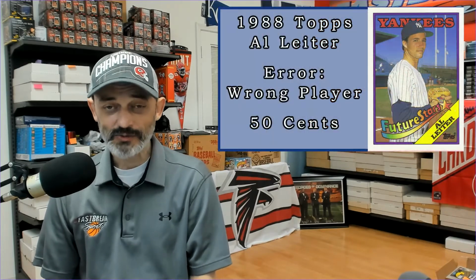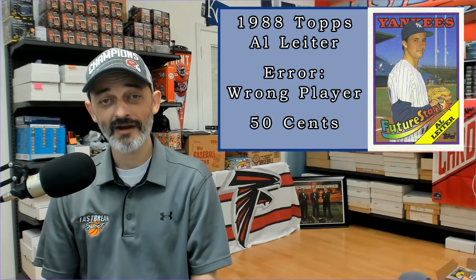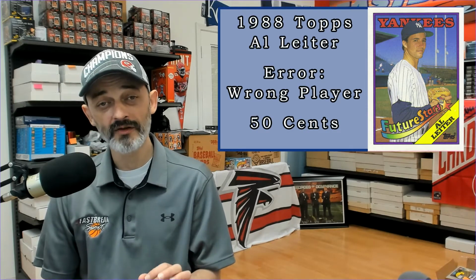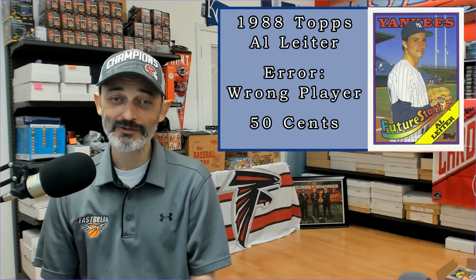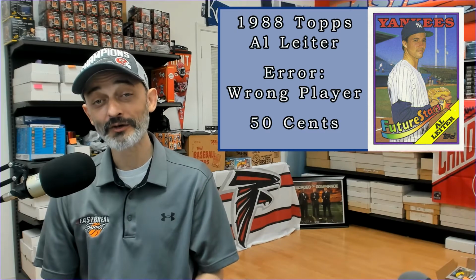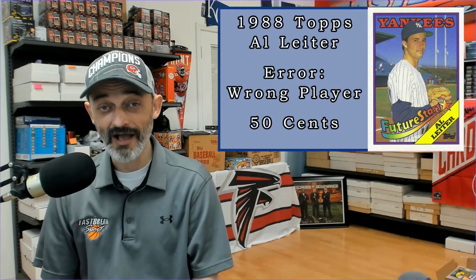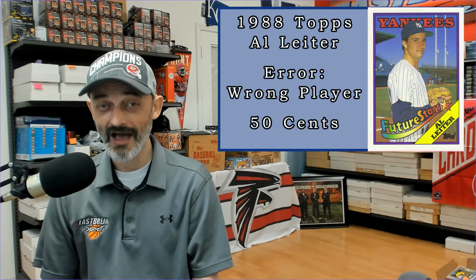Let's get into it. Starting off our list at number 10 is the 1988 Topps Owl Lighter rookie card. If you went through cards in 1988, you probably saw there are two different Owl Lighter pictures. Topps produced quite a few of both, so the value's only 50 cents, but one of those pictures is of Steve George. The only contribution he really had to Major League Baseball was being mistaken for Owl Lighter, and that's our number 10 error card, 1988 Topps Owl Lighter.